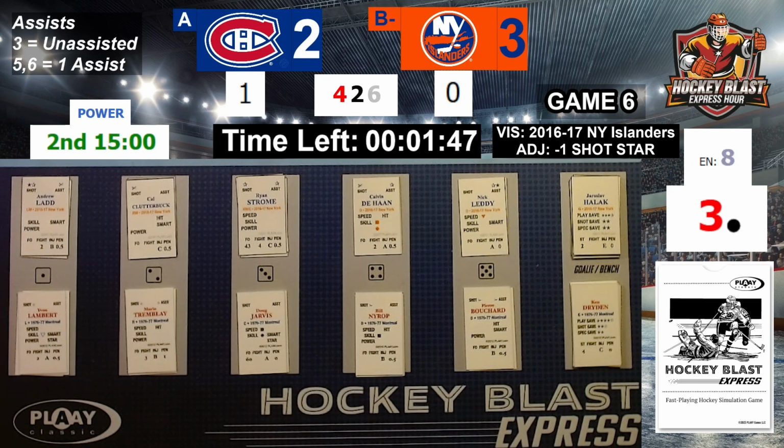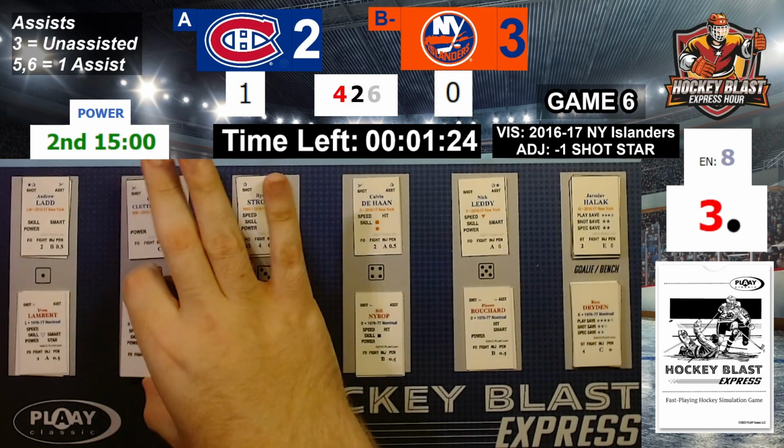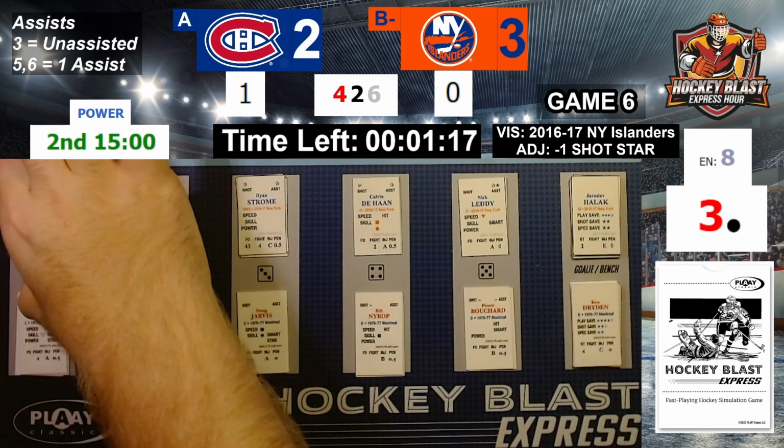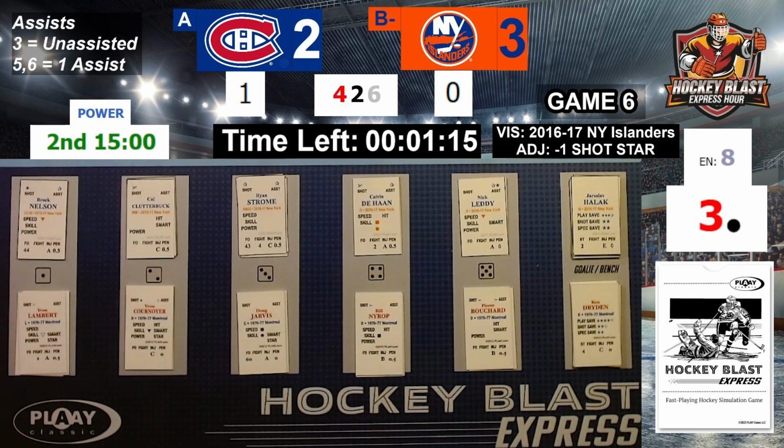Quality check between players 2 and anybody on the ice for the Islanders. The quality we're looking for is power. The only 4 guys out there besides DeHaan, Ladd, Clutterbuck, Strome, and Leddy all have power. I think we're going to go with Ladd, as both Tremblay and Ladd have power. And that is going to be it for the segment here in this one. And we will move on to the next one.